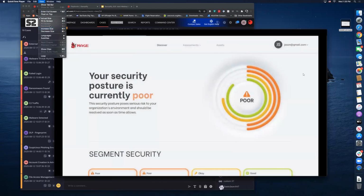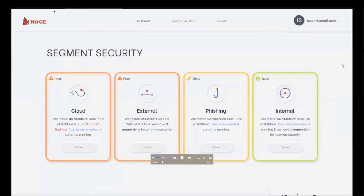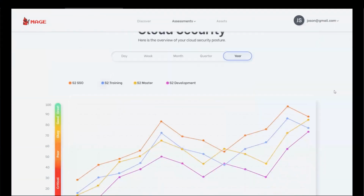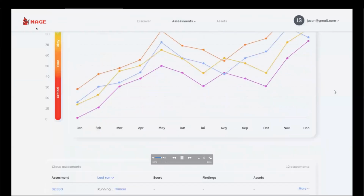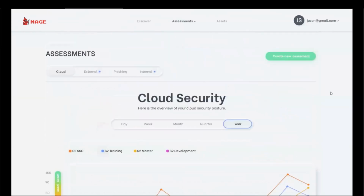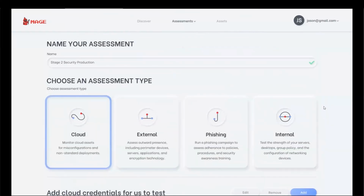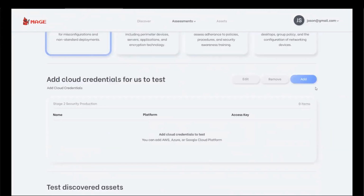So this is what it looks like when you log in. You get a portal, and it gives you a little bit of a risk rating based off the previous scans it's done. It also does some trending of the data. So if you leave it running with its defaults, which is checking every day, then it's going to give you some trending data, and as it finds less and less critical findings, it will trend you upwards. There's different types, albeit right here we're just looking at the cloud and external type.